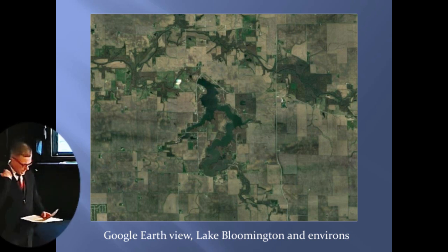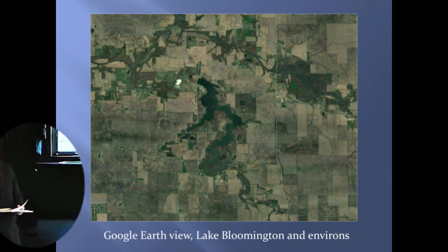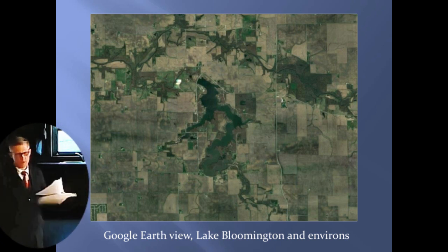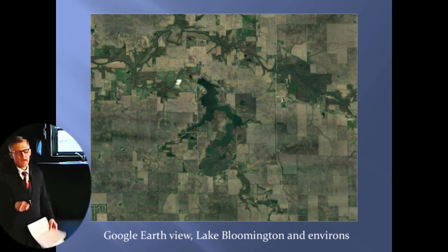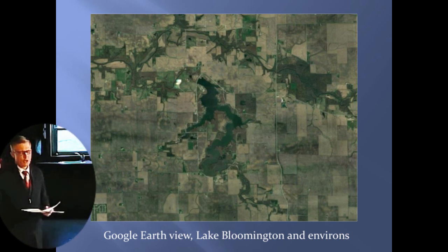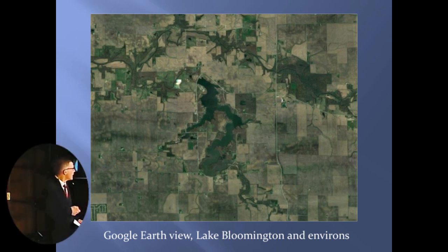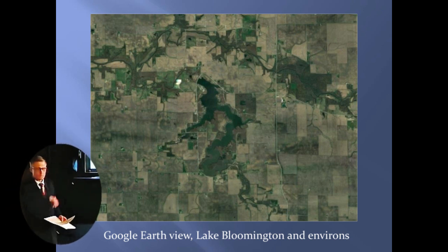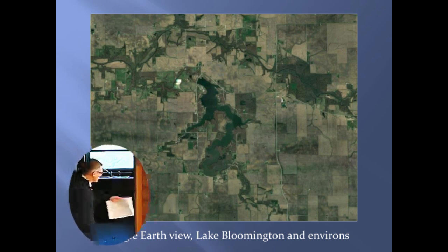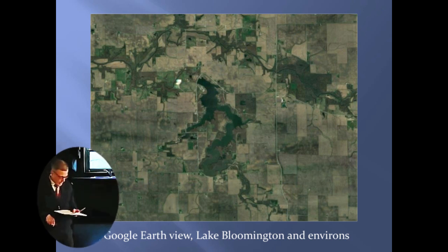So here's a Google Maps satellite view of Lake Bloomington, 635 acres or so, right? 18 and a half miles of shoreline, completed in 1930. Much can be discerned here on this map, and I hope there's not a glare issue or anything. The northwest reaches of the village of Hudson, right, are seen in the corner there.